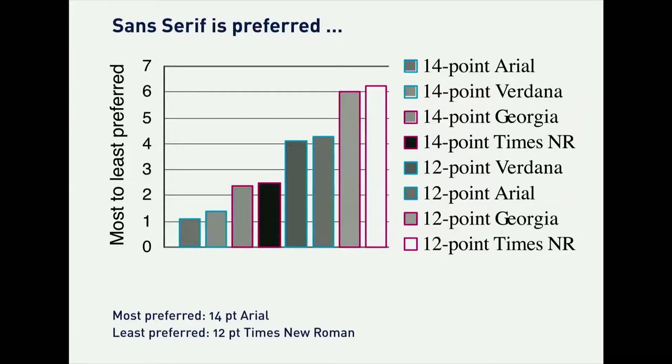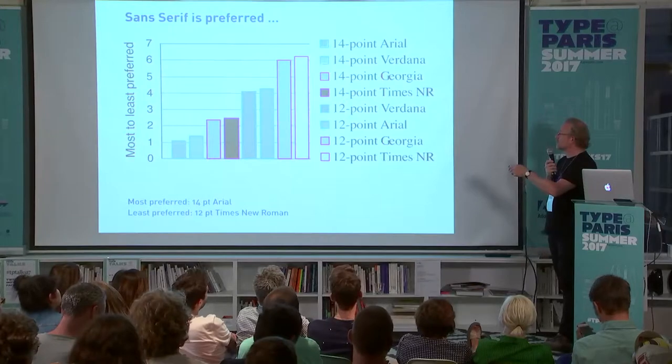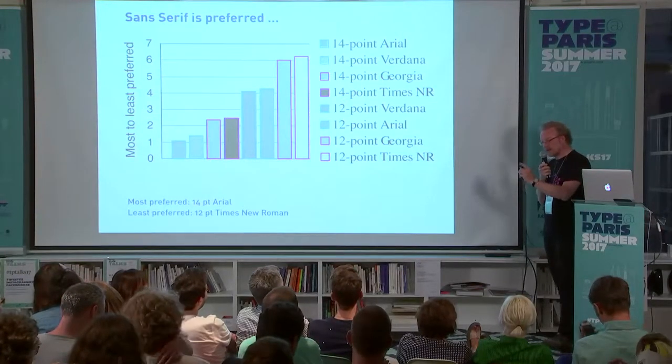What the people prefer is 14 point, and they have a less preference for 12 point. So they do not just prefer sans serif above serif, they prefer bigger typefaces against smaller typefaces. This is in fact the message. So that's one point.